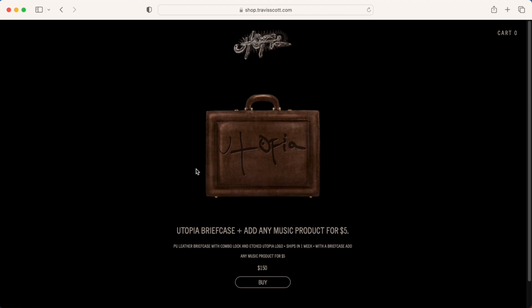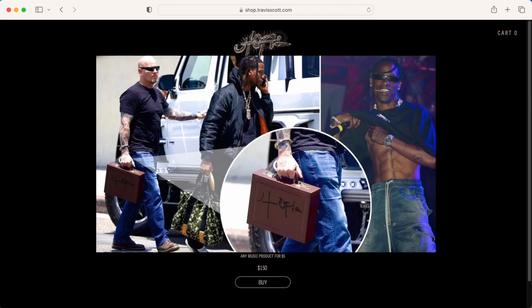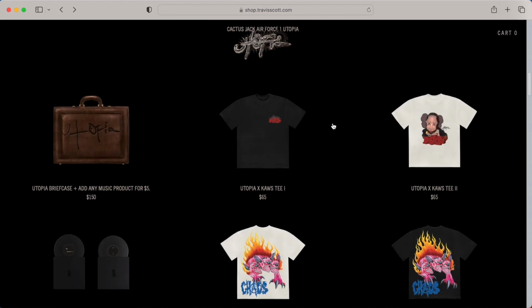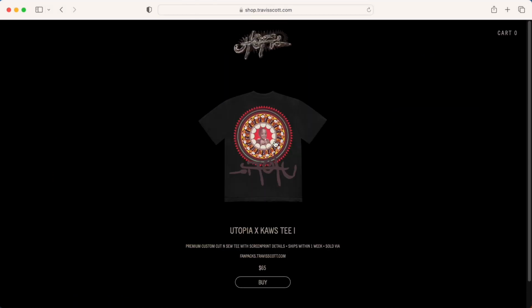If you're wondering why there's a Utopia briefcase leading up to the release of the album, Travis Scott was spotted several times with his bodyguards handcuffed to the same type of briefcase. So it's really a cool pickup from this Utopia era.